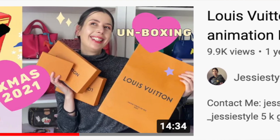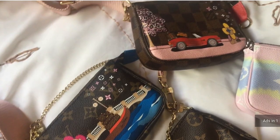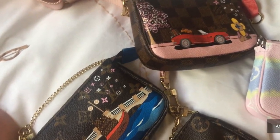Usually every year, probably since like 2017, I have been tempted to buy from the Louis Vuitton Christmas animation. This all started around 2016. I was influenced by one of my friends who collected the Christmas mini pochettes. Now, I am lucky enough to have experienced the prices back then, in 2016, 2017. The mini pochettes used to be around the $400 mark, Australian, and I know that before that it was even less. I was really into these mini pochettes because they had really cute illustrations on them.